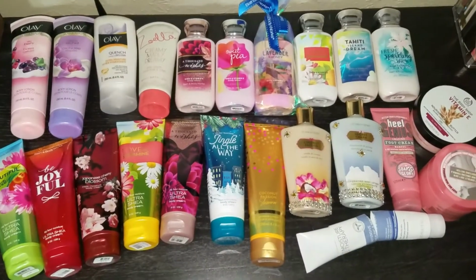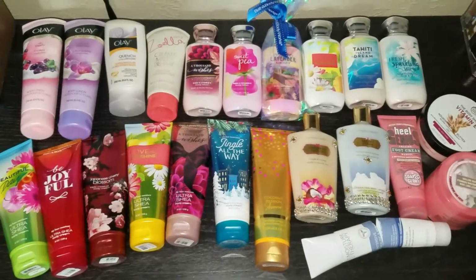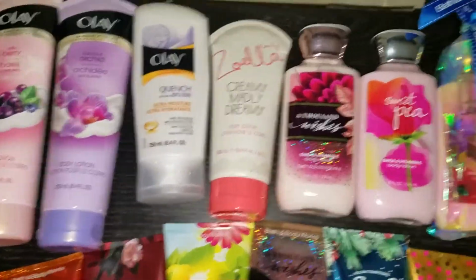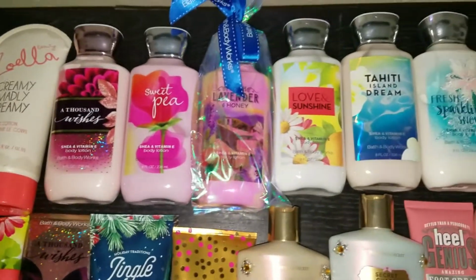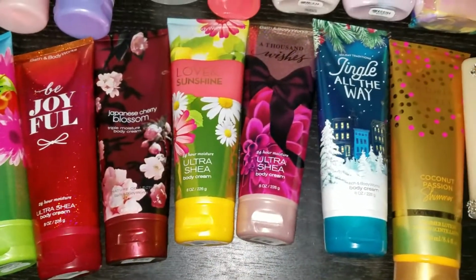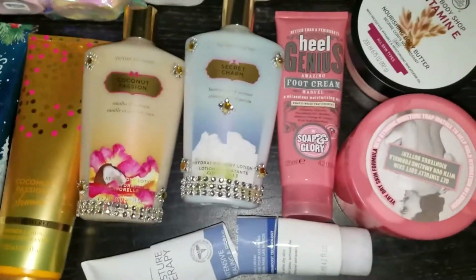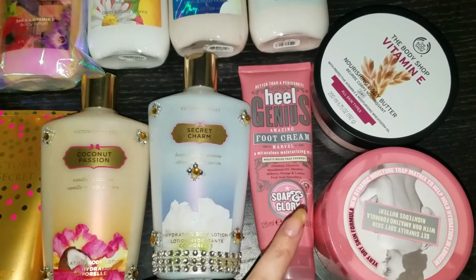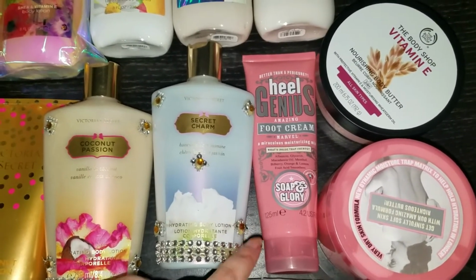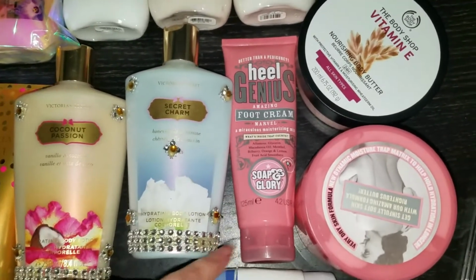Okay, so the amount of lotion that I own is so ridiculous that I have to split it into two parts. So these are the full size lotions that I own right now. I have a few from Olay, Zoella, some Bath and Body Works. Over here, some more Bath and Body Works, some Victoria's Secret. And I'm putting into my lotions category the Heal Genius Foot Cream. This is my favorite foot cream ever, period. I don't need to try any more because this one's perfect and it's affordable as well. And sometimes Ulta has it on clearance as well.